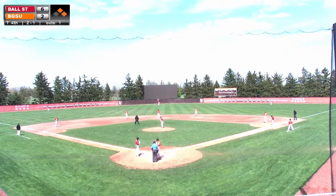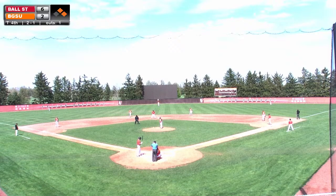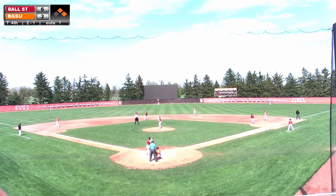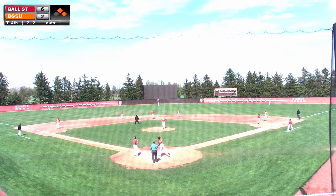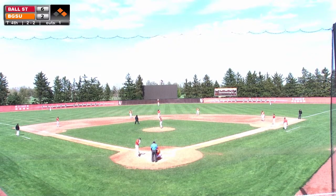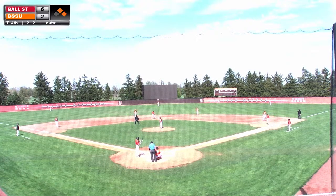Cards went with the jersey change between games, went from the black to the red. Falcons sticking with their orange jerseys with the brown trim. 2-1 pitch. Swing and a miss. Looked like a changeup that was up. Messina tried to go get it, but couldn't find it. Evens the count.